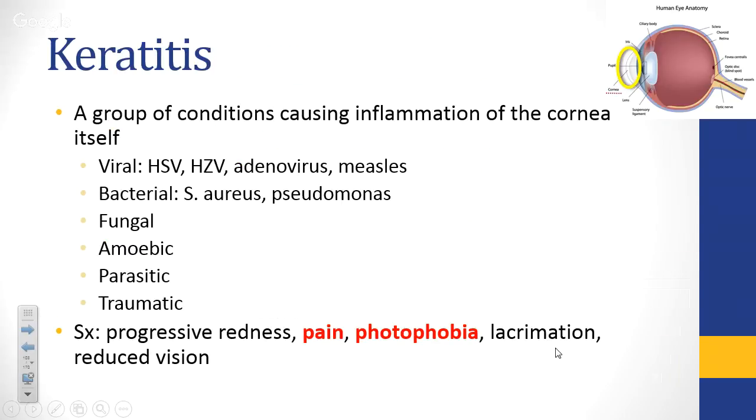Cool. Okay, keratitis. So this is basically a group of conditions that are causing inflammation of the cornea itself. So there are a variety of them: viral, bacterial, fungal, amoebic, parasitic, etc. But there's a common group of symptoms, which are progressive redness, pain, photophobia, lacrimation, but the main two are pain and photophobia, but that's not particularly specific, because that could really be any number of eye conditions. But they'll give you something extra on the exam.